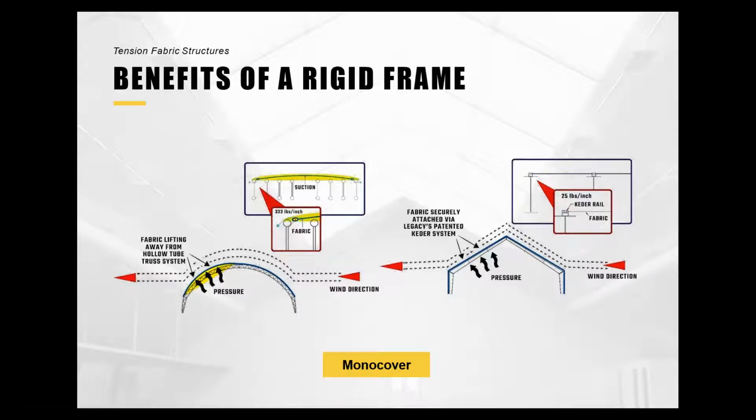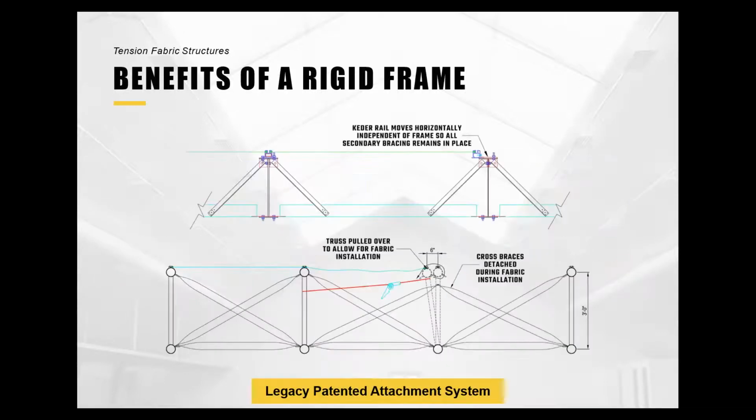In the legacy building option, we're able to tension the fabric correctly the very first time we're there, which allows us to, number one, not have to come back to check our tensioning process, but also allows us to get to that 25-year warranty. With the legacy system, installation crews do not need to disassemble any part of the structure when assembling the frame and the cladding.